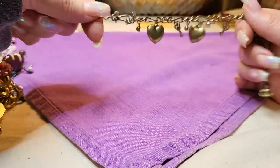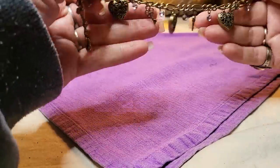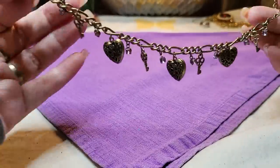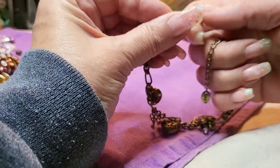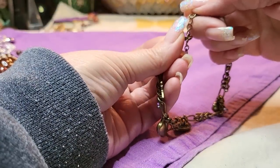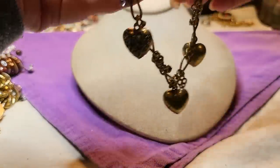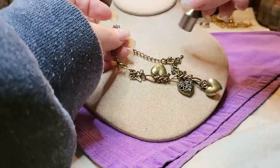Mm-hmm. Oh, we have a bracelet. It's just hearts. Brass tone with hearts, a key, and rhinestones. Yeah. Oh, this is nice because it has an extender, which you can make it probably a 7 or a 9. I'll check it in a sec. It says Claire's. But look, it's nice because you can make it whatever size you want. Yeah. Brass tone.